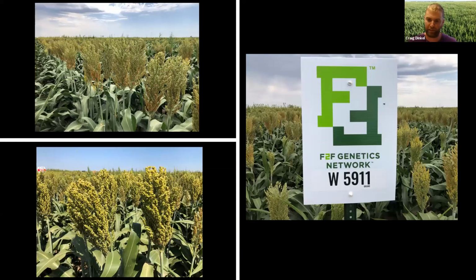This is a Warner variety, 5911. And I believe Ryan's on. Can you hear me? Yep. This is our first year of selling 5911. We're excited to see what it looks like. There are a couple things that I always look for when I pick varieties to bring in. One is the sugar aphid tolerance, two is the drought tolerance, and three is the standability. I've picked up many acres of Milo off the ground, and I don't like it.